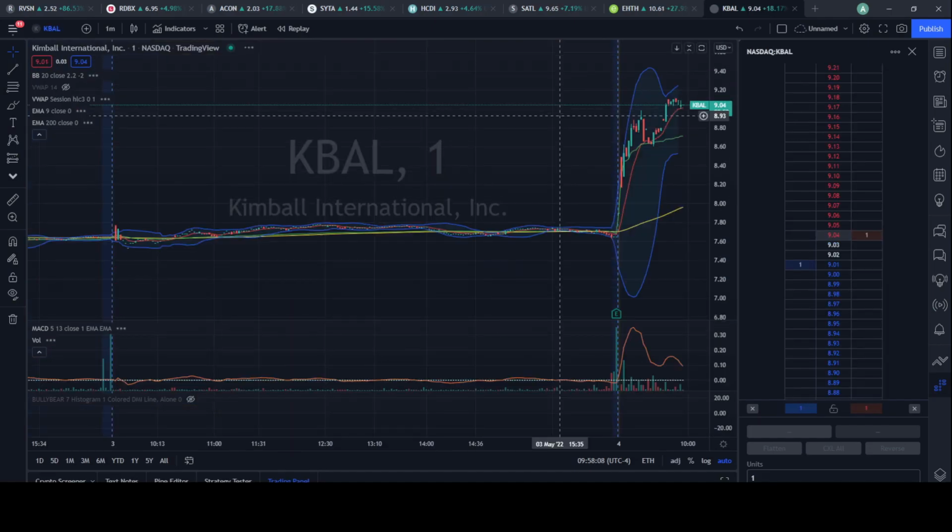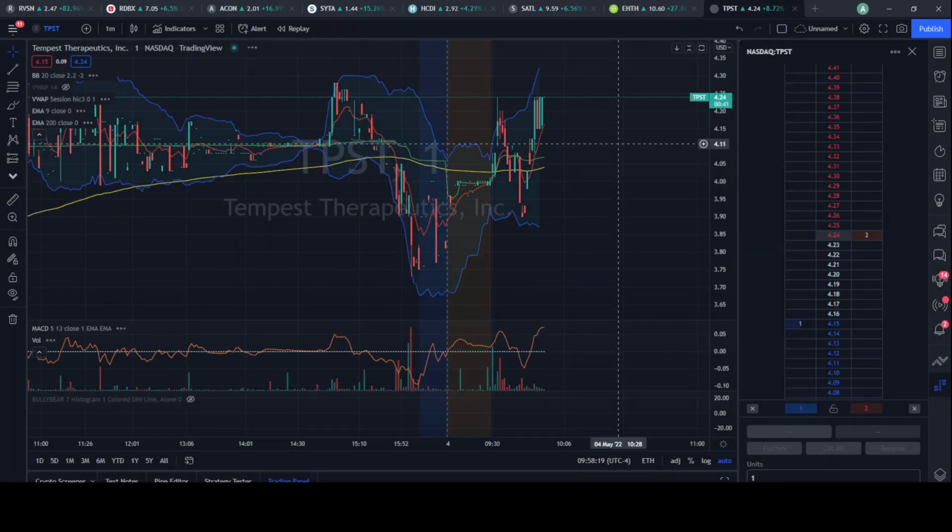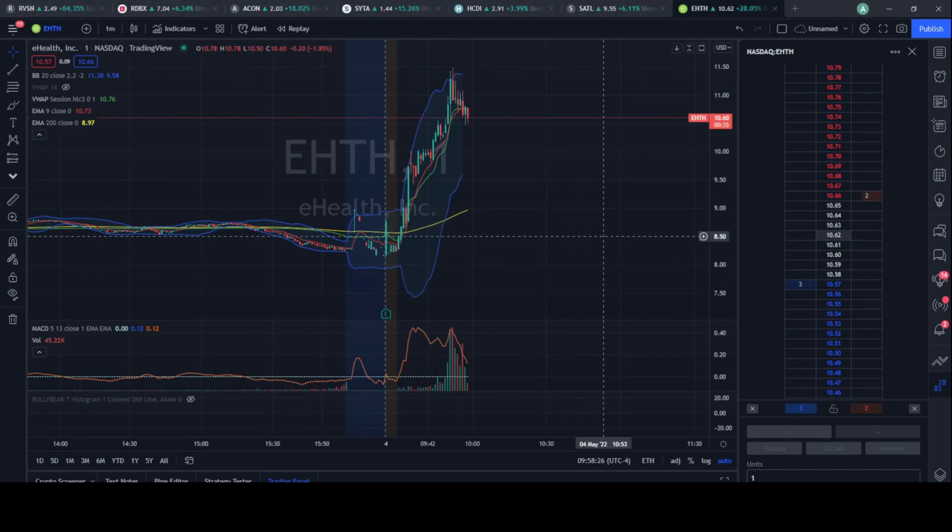K-ball. It's okay. Yeah, I'm not seeing anything fantastic there, so we're going to skip over that. TPST, again, nothing fantastic. I think we're good with what we have. Maybe just leave EHTH open. That's hard to say.